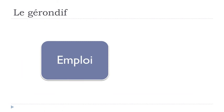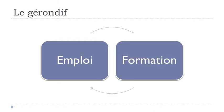So as usual, this video will be divided in two parts. The first one will be l'emploi, so when do we use it? And the second part would be la formation, how do we make this gérondif form? Okay, so let's start now with l'emploi.